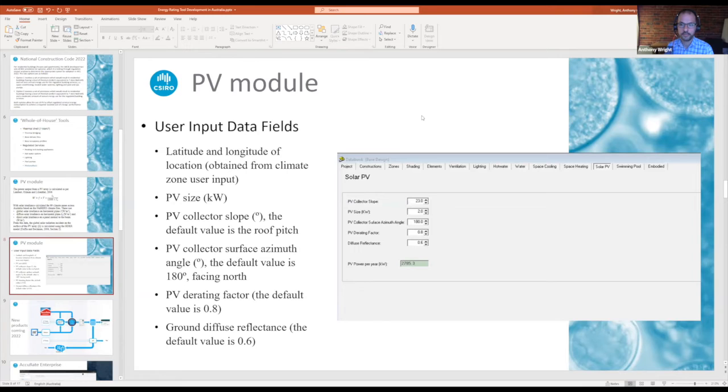The software looks a little bit like this screen share on the right. So the user input data fields are the latitude and longitude of the location obtained from the climate zone user input, PV size, PV collector slope, PV collector surface azimuth angle, PV derating factor, and ground diffuse reflectance. And from that, we do an hour by hour annual generation calculation. And you can see down the bottom here, the PV power output per year. So that's the new PV module.